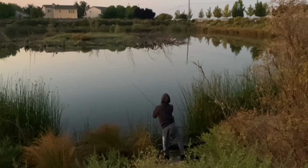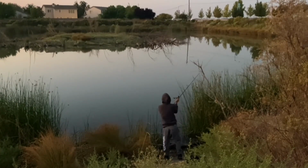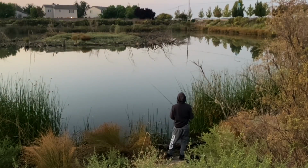So you guys will see how I work my NED rig and how I caught these fish. I'm just making a long cast, let it sink to the bottom, and slowly hop my NED rig back, as you can see here.